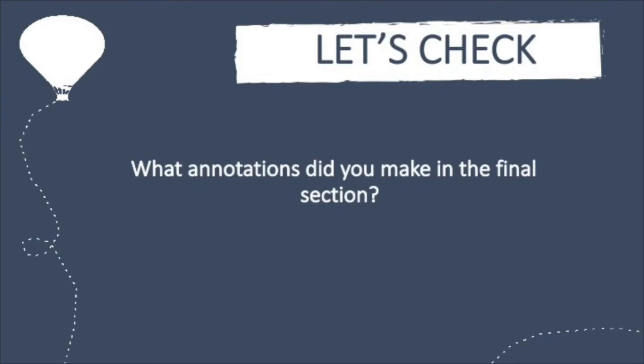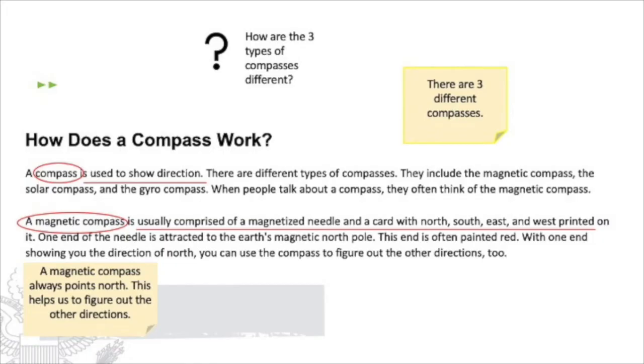What annotations did you make in the final section? In the section, How Does a Compass Work?, the first annotation I made was circling the word compass. The author gave us the definition of the word compass in this section. The author wrote, "A compass is used to show direction." Earlier in the text, I wondered whether or not the word compass would be the same in this text as it was in our previous text, and it is.